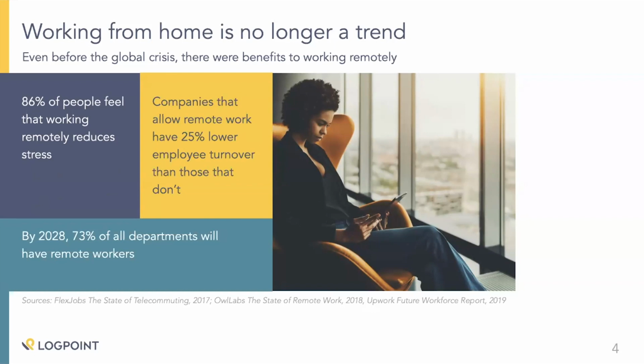Working remotely is here to stay because there are tons of studies out there that highlight the benefits to employees of working from home, such as 86% of people feel that working remotely reduces stress. Employees really benefit from a flexible schedule. But it's not just employees that benefit, employers benefit too, because companies that allow remote work have 25% lower employee turnover than those that don't. So saving some money there, keeping employees year after year. And if we look to the future, studies show that 73% of all departments will have remote workers.